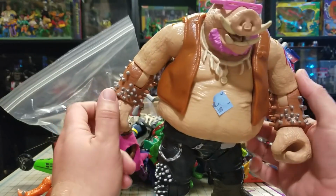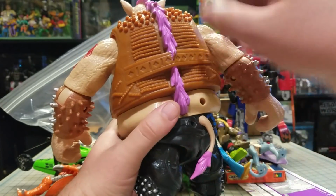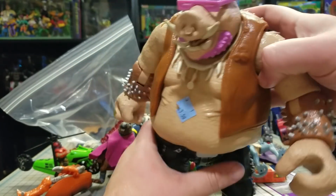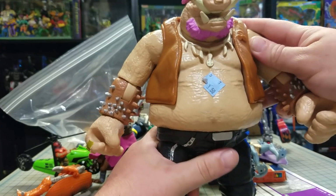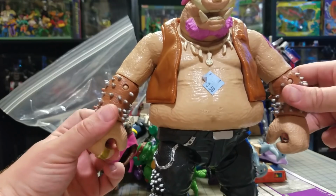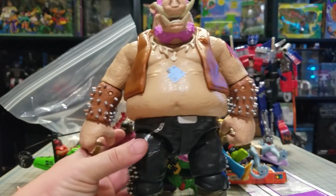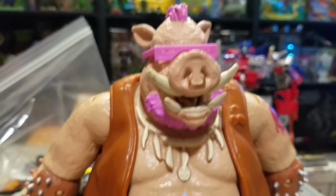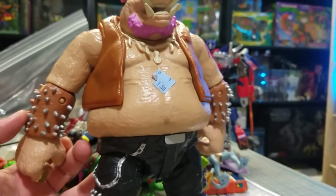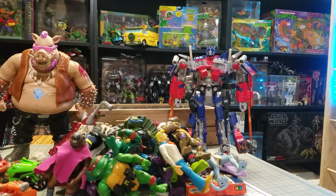I'm fine with it. Actually, I might end up custom painting this one, maybe, because they didn't put any paint on the back of this guy, and he really could use some detail. But I wouldn't mind making him look more like the vintage figure, because it's a good sculpt on him. I mean, it's a real good sculpt if you look at the head. I think it's a really good sculpt for the most part. So, yeah. We'll set that fat guy back there.